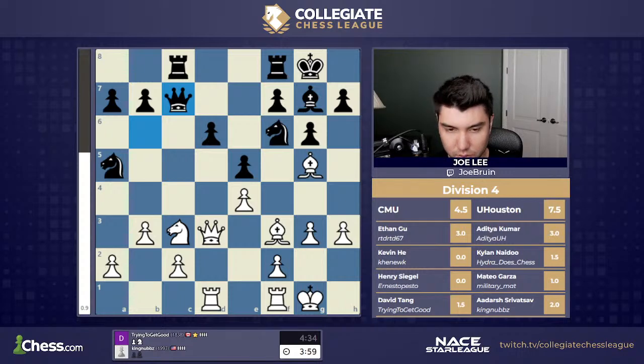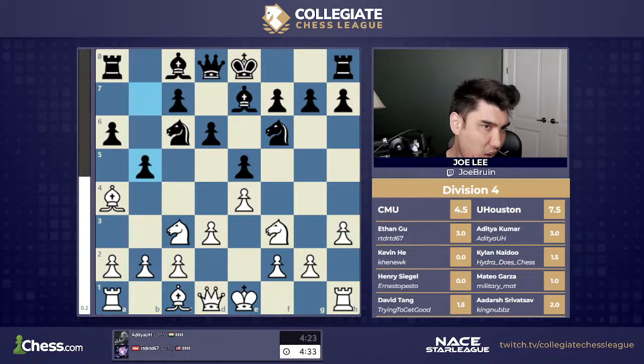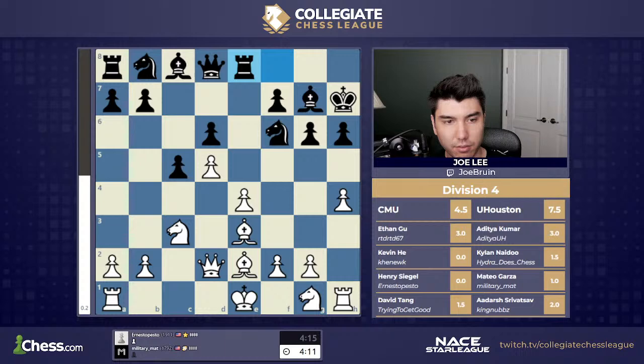Okay. So Houston only needs one win. Where are they going to get it? Are they going to get it from Aditya? Is Aditya going to hand Ethan his first and only loss of the match? Or is Ethan going to sweep as he is the favorite?